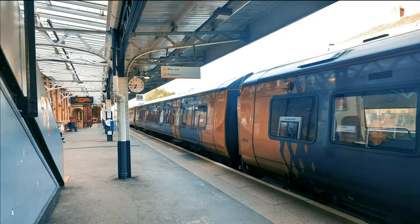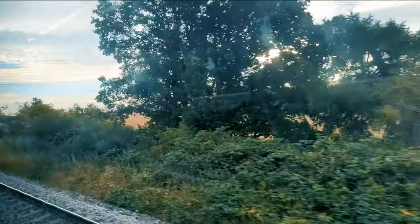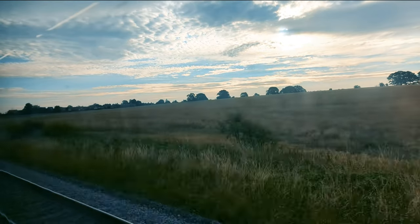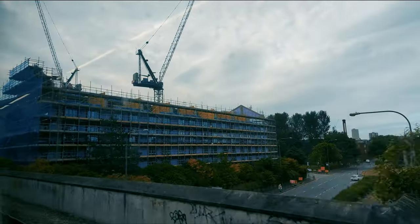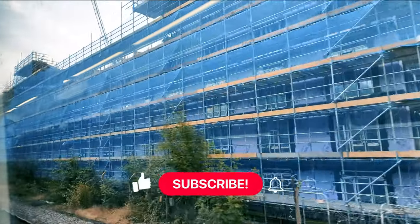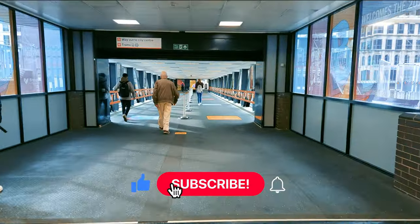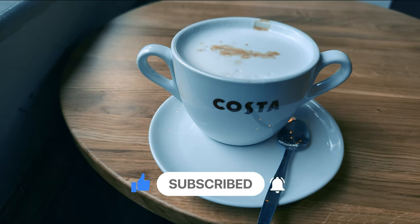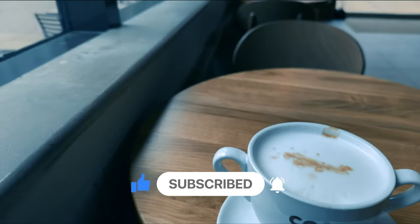So I live about 35 miles south of Birmingham, so I catch an early morning train just to try and beat some of the crowds if possible. I've got time for a quick cup of coffee, and then it's hitting the streets and getting some photographs taken.